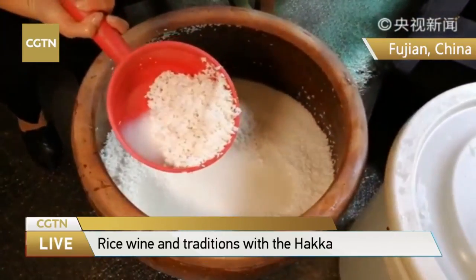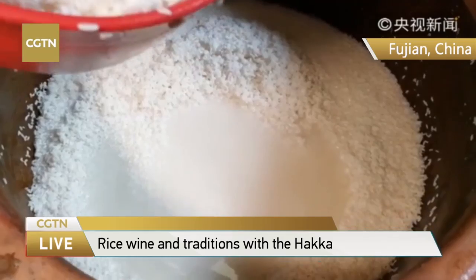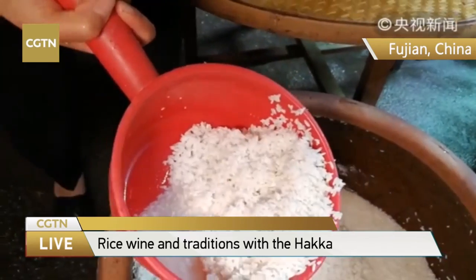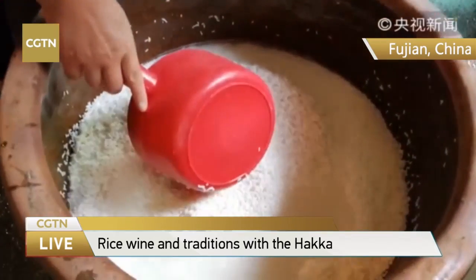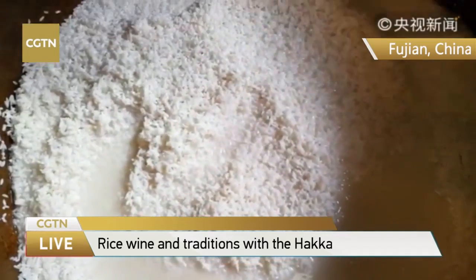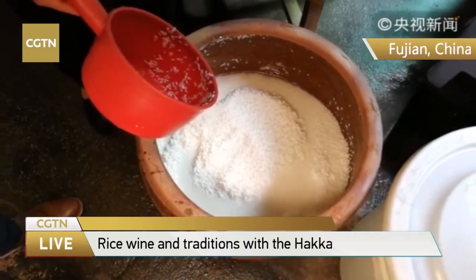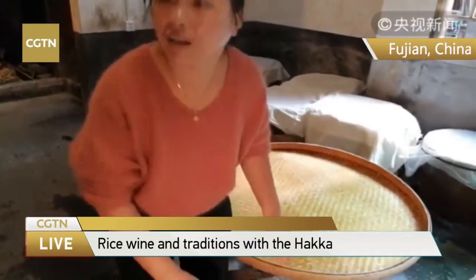This one is the rice wine. Firstly, we choose the distinguished stinky rice. And we need to soak it into the water for 12 hours. So you can see the rice is soft. Yeah, you need to soak it until it's soft. And you really need to choose the very good stinky rice. And after soaking, we need to steam it. This is about 60 kettles of stinky rice. We soaked it from yesterday evening. So how much wine can it make? It's about 35 kettles.